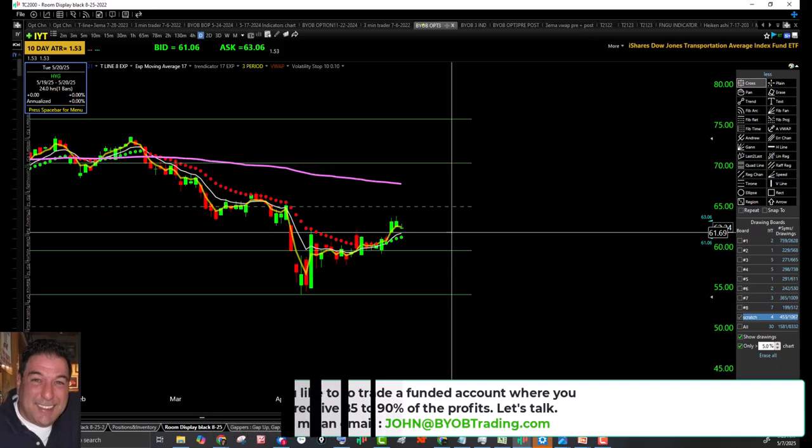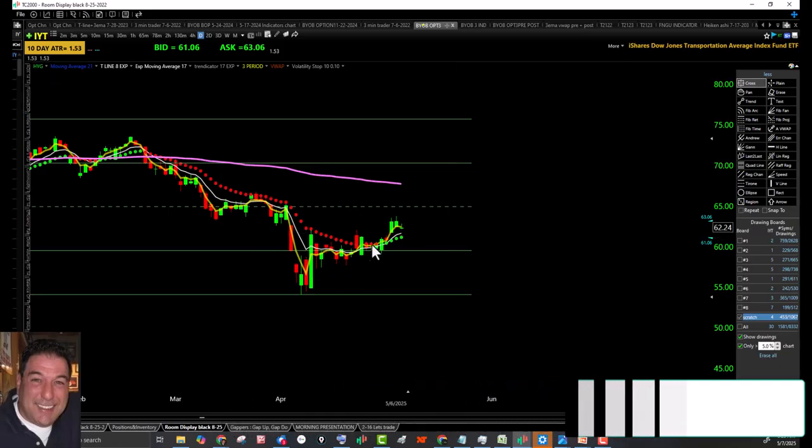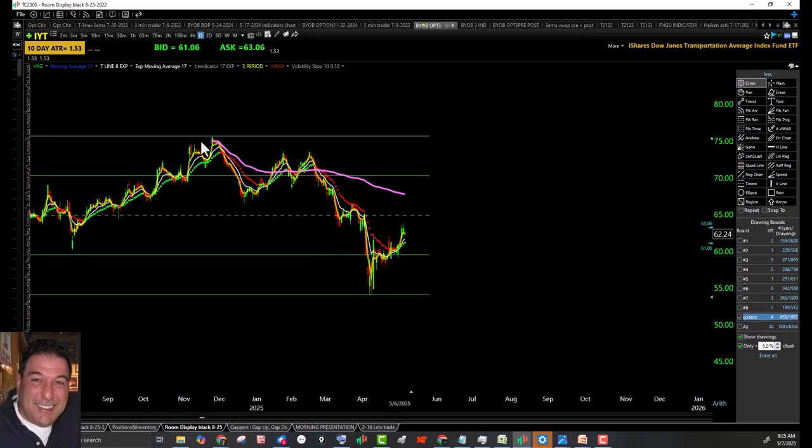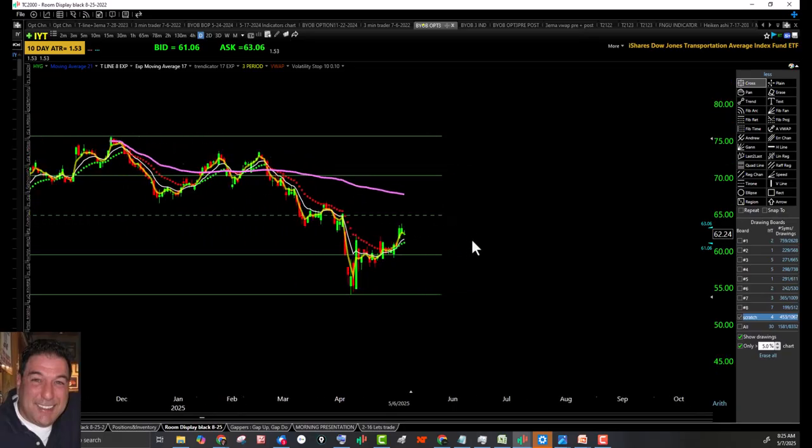So it kind of melted its way up out of this bearish zone, now neutral and in an uptrend underneath this all-time high anchored VWAP.